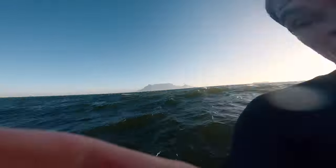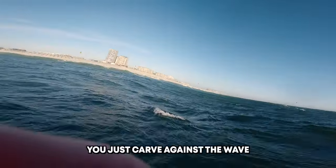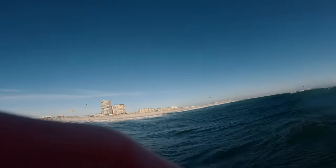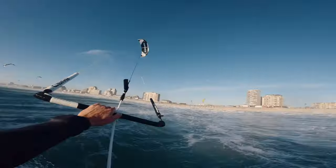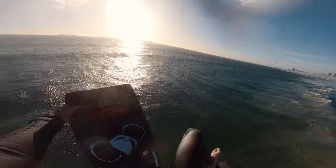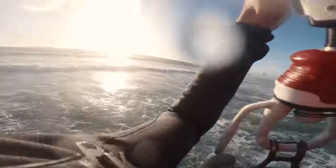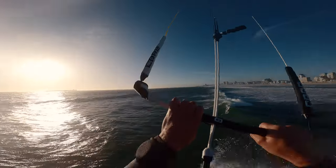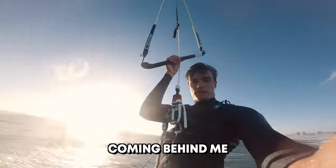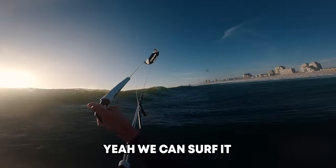Secret upwind riding trick: you have a wave right there, and what you do is you just stay against the wave and surf it sort of, and then you can go way higher upwind. Look at this. Oh, there's a wave coming down on me. Can we surf it? Yeah, we can surf it a little bit.